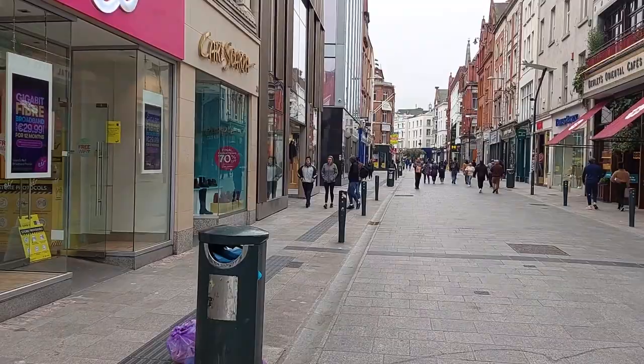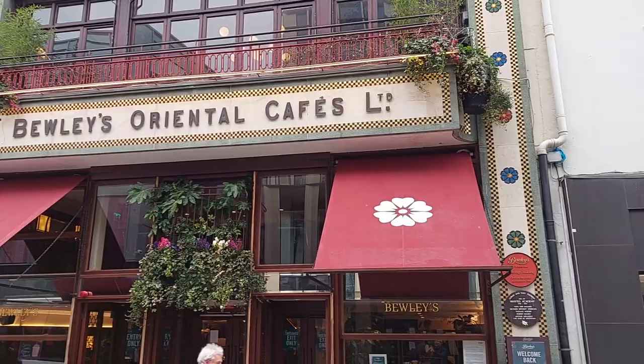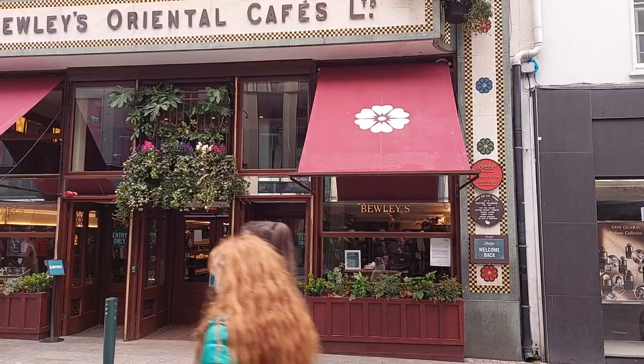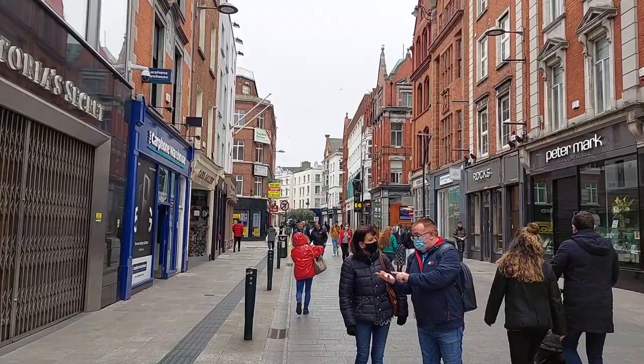If you look over here to my right, this is Bewley's Oriental Cafe, and this was set up in 1840 and is Dublin's oldest coffee shop. It was founded by a Quaker family, the Bewleys, and at one time it was the only coffee shop in Dublin. And in 1970, they made this coffee shop into a co-op, where each member of staff became a shareholder or a stakeholder. So even the waitress that was serving you your breakfast or your lunch had a stake and was part owner of the company. Thought that was really neat.